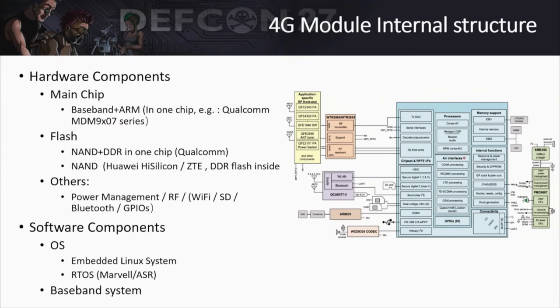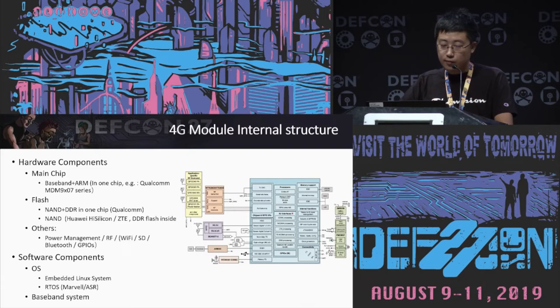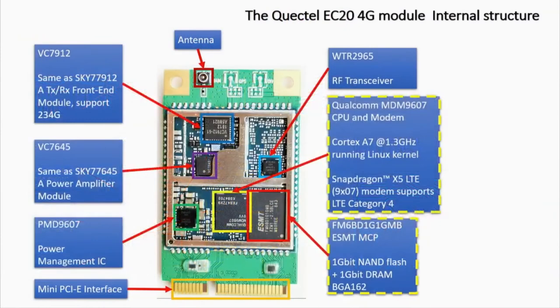Let's look at the software. Most of the 4G modules are embedded Linux systems and a few are RTOS systems. This is a picture of the internal structure of the Qualcomm EC20 module with the top shield removed.